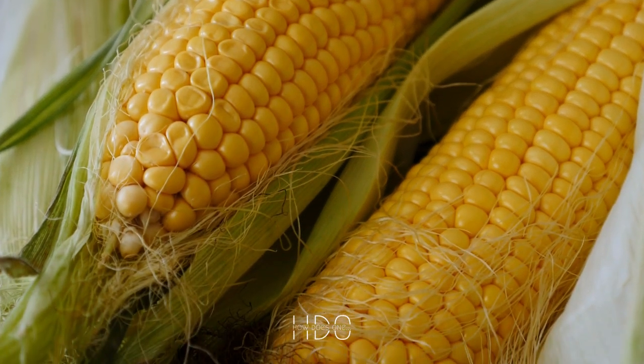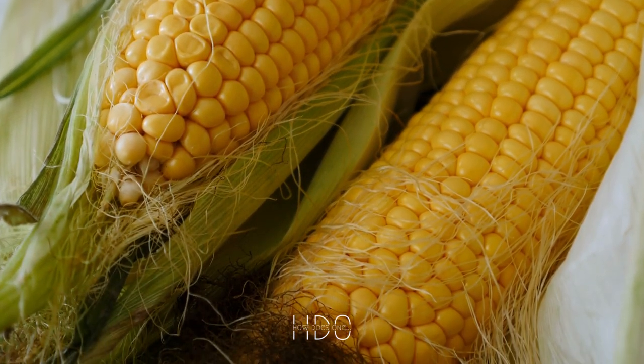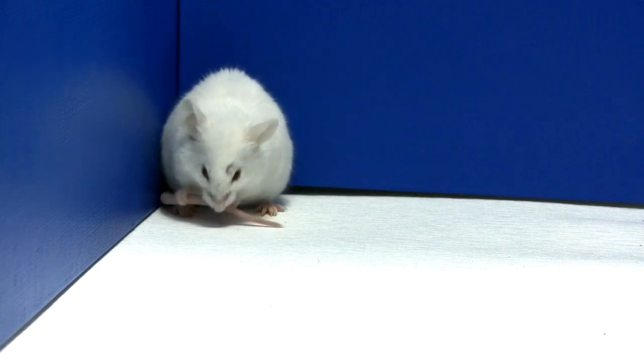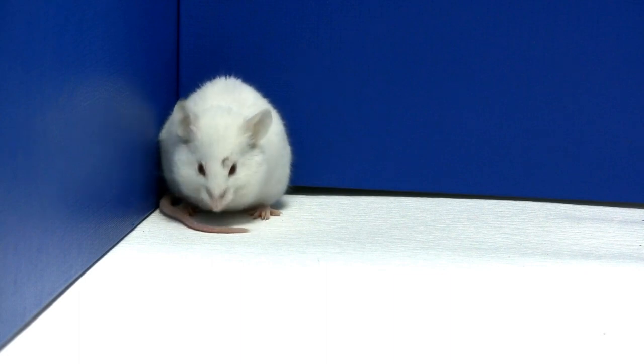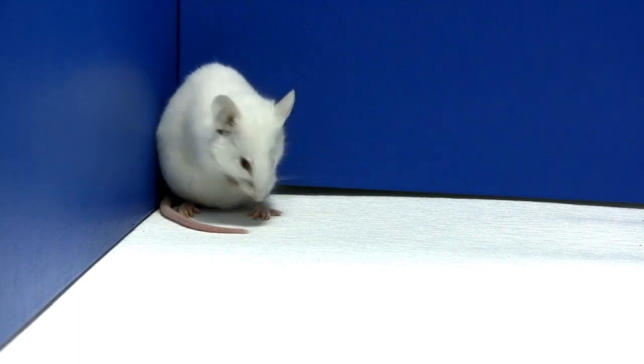Appearance. Mice are typically gray or brown in color, with small, pointed noses and long, thin tails. Corn is typically yellow, gold, or white, and has a round or oval shape with a smooth surface.